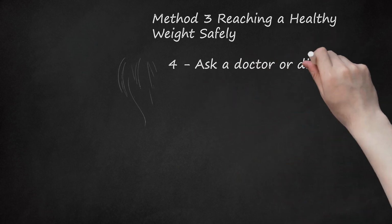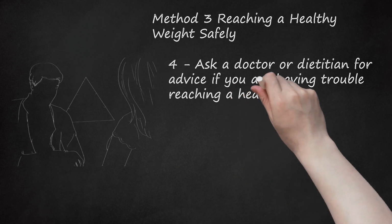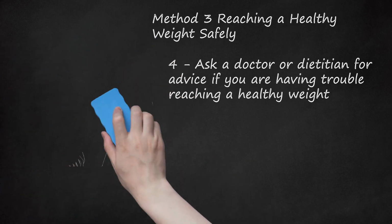4. Ask a doctor or dietitian for advice if you are having trouble reaching a healthy weight. If you are following at least some of the diet changes described in other sections, and have not noticed any progress toward a healthier weight, consult a medically trained expert for advice. Because gout is affected by so many different substances, dietary advice from other sources is not recommended.